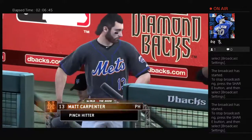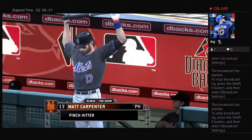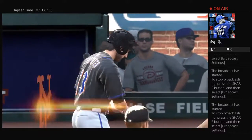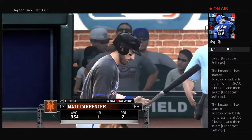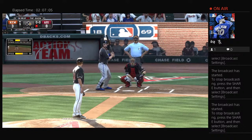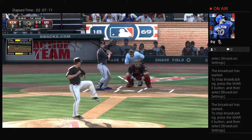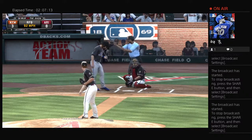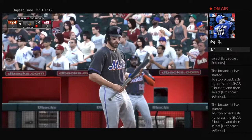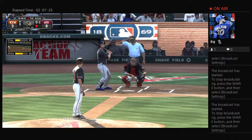Matt Carpenter will get the call here as he'll hit for the pitcher. Number 13, Matt Carpenter. Come on now. Lead by Beltran, and now the pitch. Watches a fastball right there for strike one. And from that man's perch in the first base dugout, more of the same. You know, I think the calls have gone both ways, but I bet you'd have a really hard time convincing him of that.